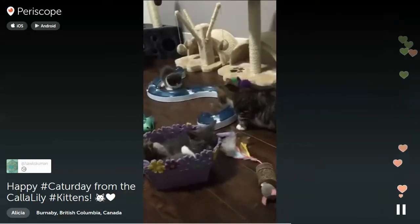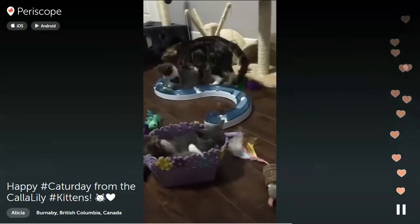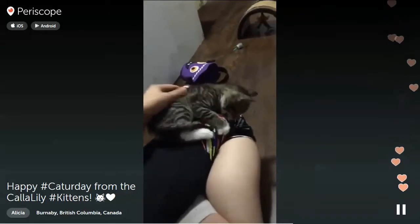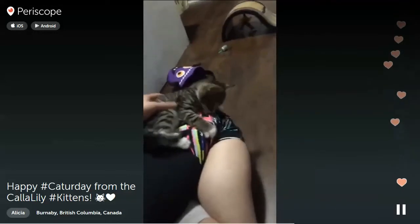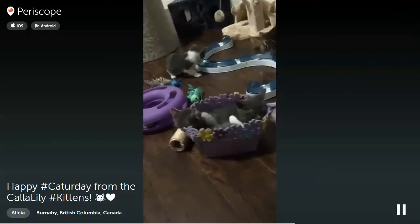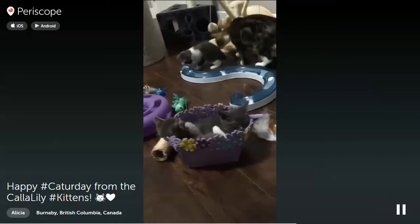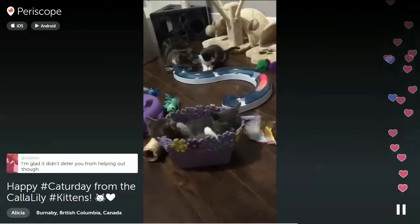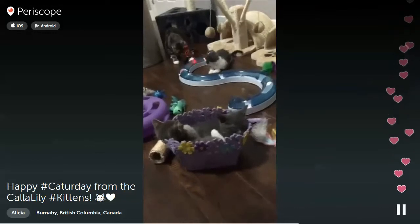Yes. It was very sad. Galaxy is being my favorite little lap kitten. He loves it on my lap. He's always on my lap. Very adorable. No, it definitely didn't.